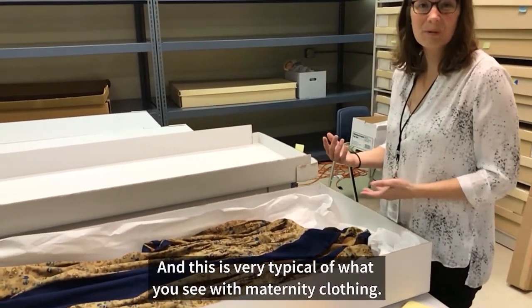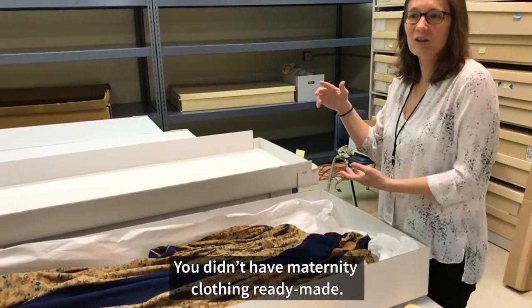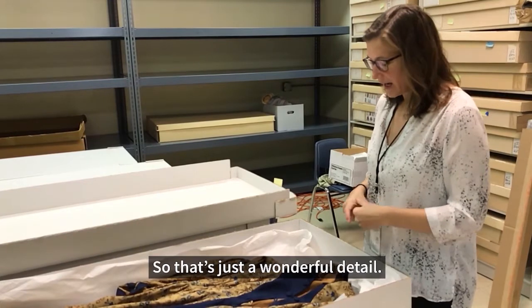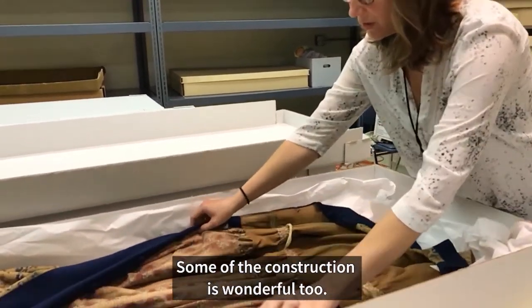And this is very typical of what you see with maternity clothing. You didn't have maternity clothing ready-made. Women typically altered the clothing that they had to accommodate their pregnancies. So that's just a wonderful detail. Some of the construction is wonderful too.